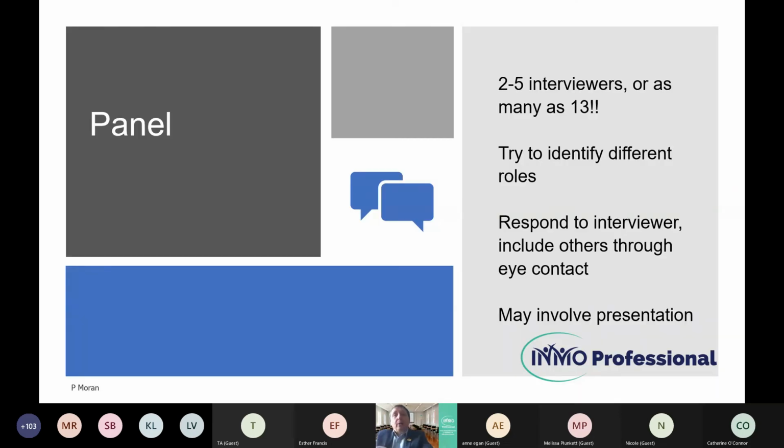A panel in a competency-based interview is between 2 and 5 interviewers, but can be as many as 13. It's to your advantage if it's more than 5, as I've mentioned earlier. Try to identify what the roles are. Who's the human resource person? Who's the chairperson? Sometimes they might even say what they're going to be focusing on as part of the competencies. Each individual member of the panel will be allocated a different competency, possibly 2, but they will at least focus on one of them. It's unlikely they will stray across different competencies.